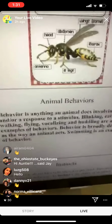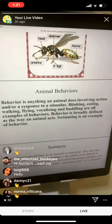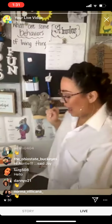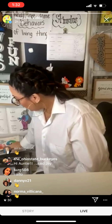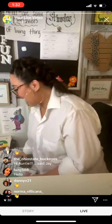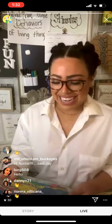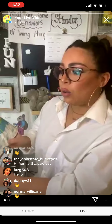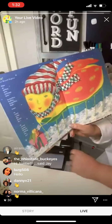Okay, animal behaviors. So we learned about all of the different things that animals can do. I'm going to read you one last poem. And then you're going to get to meet who's my science sidekick. Are you excited? All right, this poem is called How by Lee Bennett Hopkins.